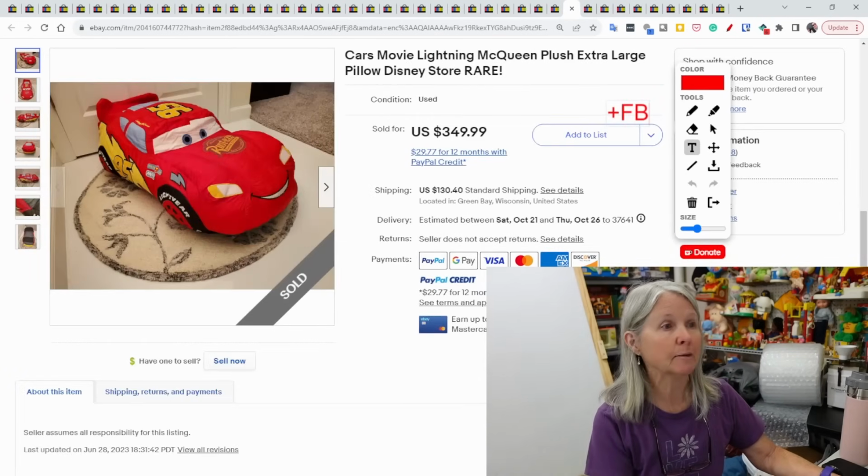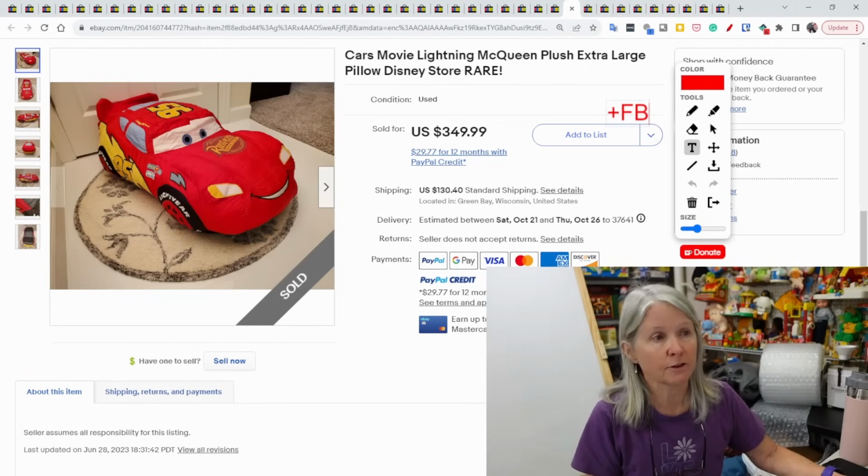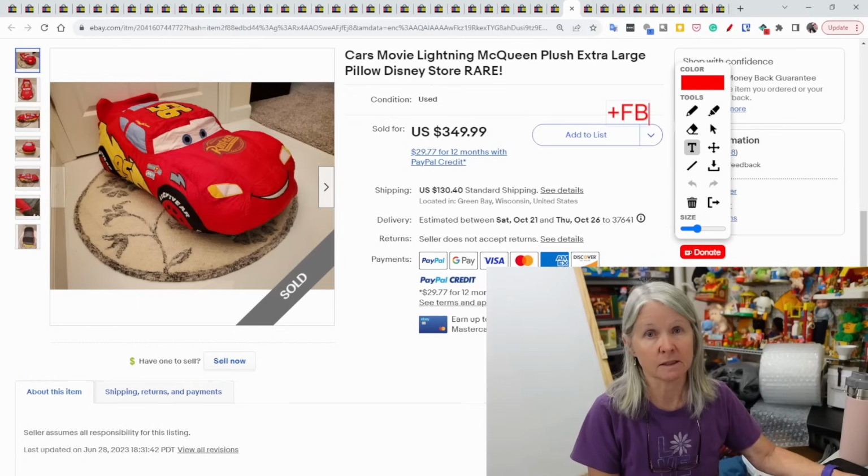Cars, Lightning McQueen. It says it's an extra large pillow plush. Very rare. That's got to be pretty big, probably 3 feet or so. Sold for $349.99 with positive feedback.